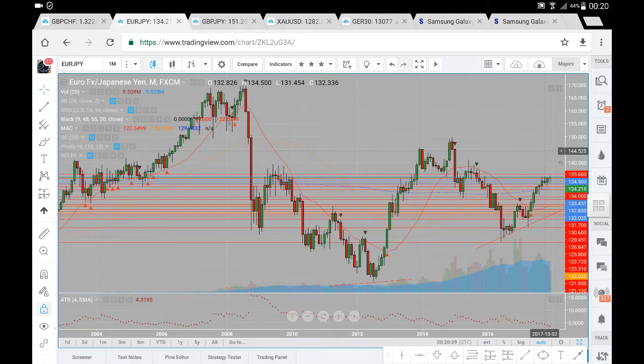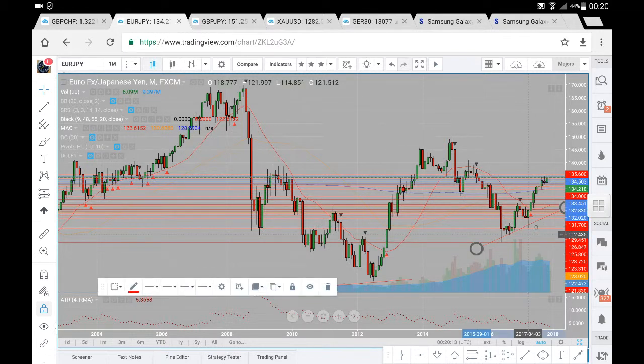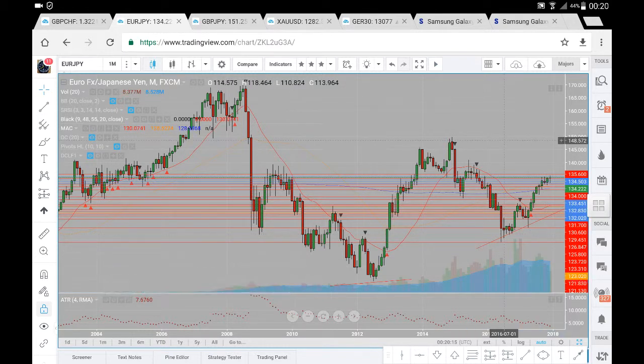We did have a bearish close to the month of October, but ever since earlier in the year, since April, we've had a series of bullish months. Pullbacks are expected here and there, but we've had a very strong trend to the upside, and we do look poised for more upside continuation. And with that said, that wraps up the Euro Yen analysis.